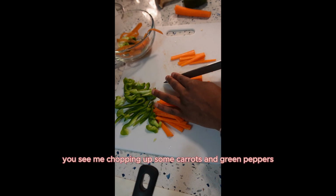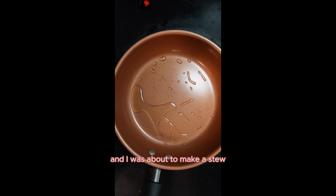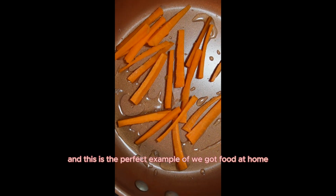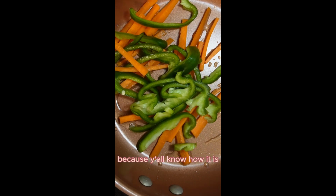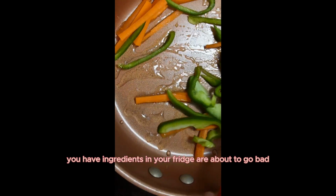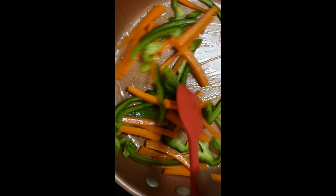Here you see me chopping up some carrots and green peppers, and I was about to make a stew, and then I remembered that I had some mushrooms in the refrigerator that I needed to use before they went bad. And this is the perfect example of we got food at home, because y'all know how it is when you're about to order out and it's like, girl, you have ingredients in your fridge that are about to go bad like tomorrow. Use them. Cook what you have in your house.